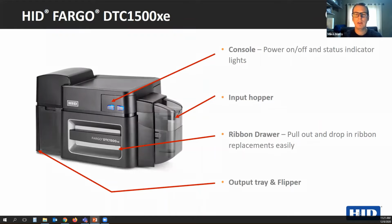Very similar in terms of the input hopper. We do have a 100 card input hopper, but this one has a 2-button console itself. So we do have a power on and off button, as well as 2 indicator lights that will provide you an opportunity to do some error management if anything were to jam up inside the printer. Very simple and easy to use in terms of how this printer functions. Cards in on the right, print ribbon in the middle, the exit on the left. Very straightforward. This printer does offer a variety of options, and we'll highlight those in the next slide.